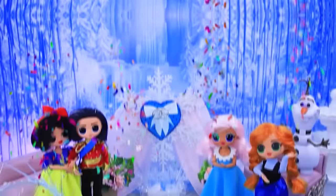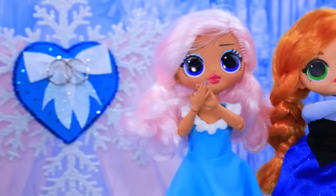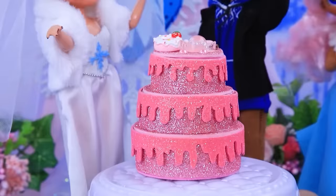The reception is here! All the guests rush to celebrate and congratulate our couple! Your wedding cake! Pink, how did we order this?